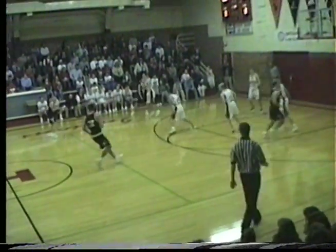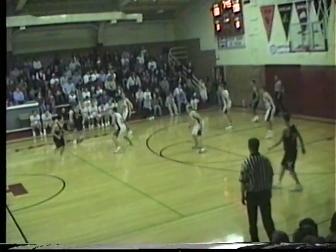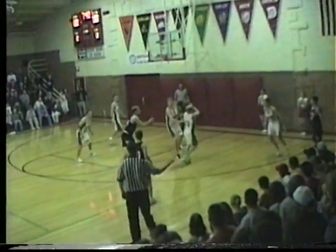Colby with the ball in the backcourt, and Hoxie with a little pressure. Out it comes to Piper. Breaks the timeline, outside now to Parker McKee, and he'll set it up. Hoxie looks like they're going to go a little bit of a zone, like a 3-2 zone. Sadler in the corner, over the top, taken away by Sutton. So each team with a turnover, no score in the game.